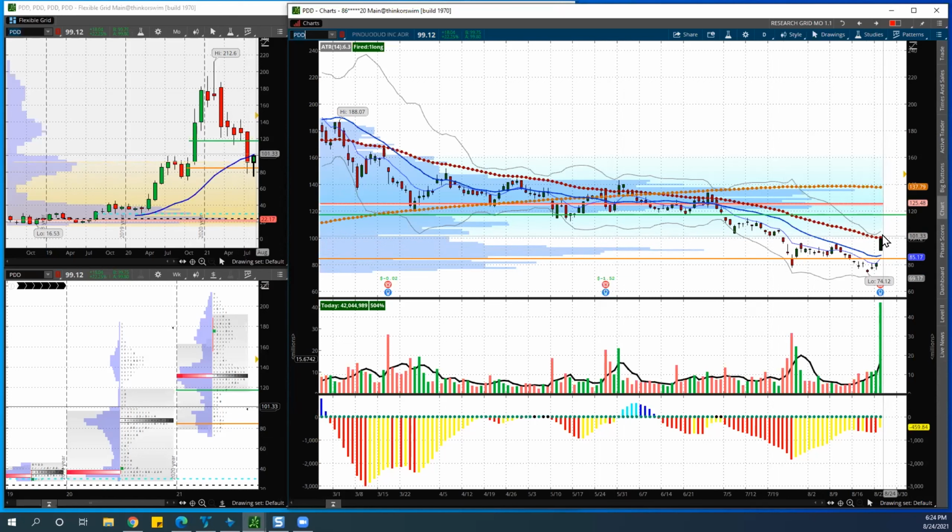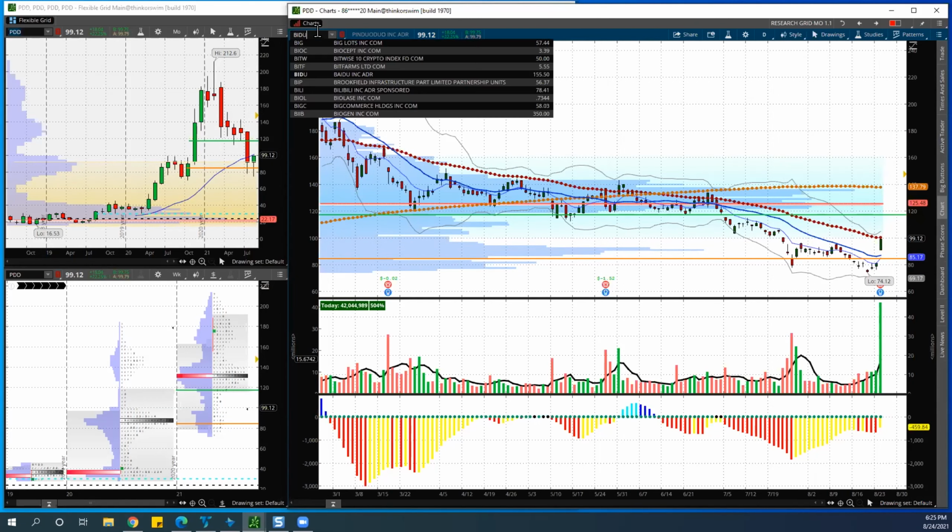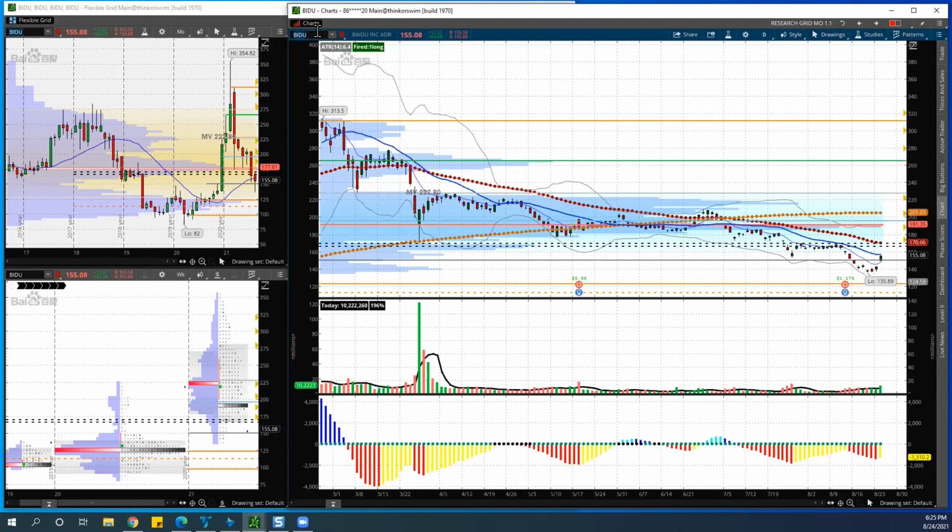So this is a one. It's a second day play over 101 for 120. Let me double check on Baidu. Let's see if Baidu did sort of a capitulation move, right? I don't think so, right? Again, I don't see the exhaustion.